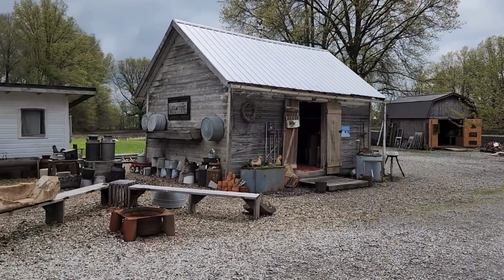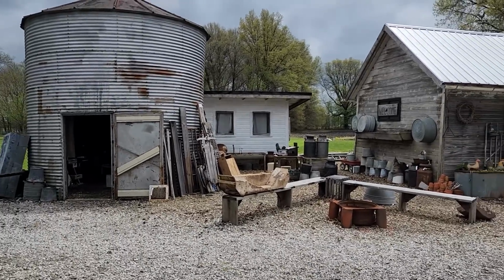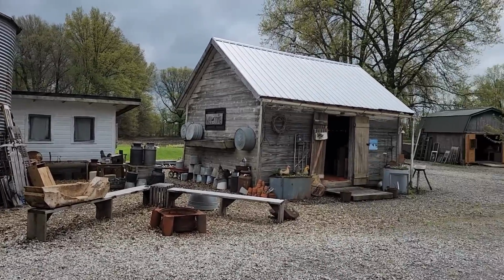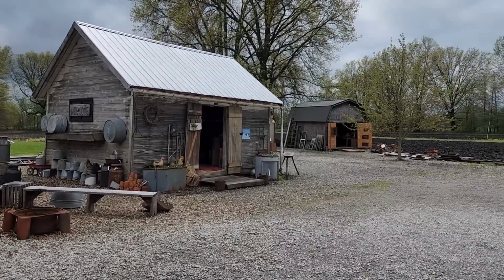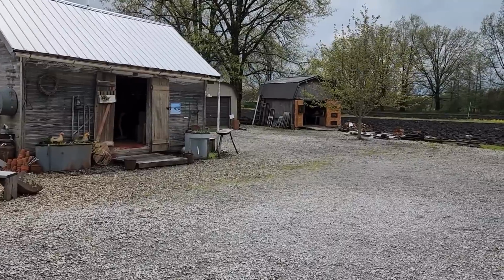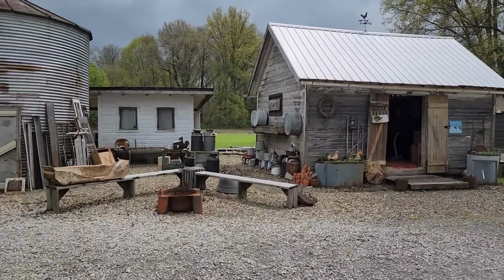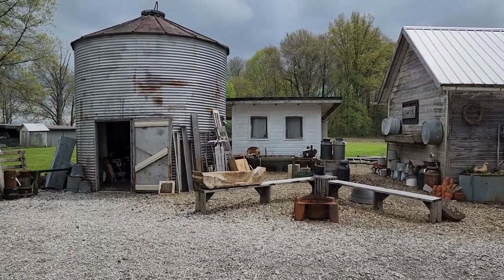So this is what you see when you arrive. These neat repurposed buildings here. It's more than just shopping for prims. It's sort of a shopping experience here with just that neat early country feeling.